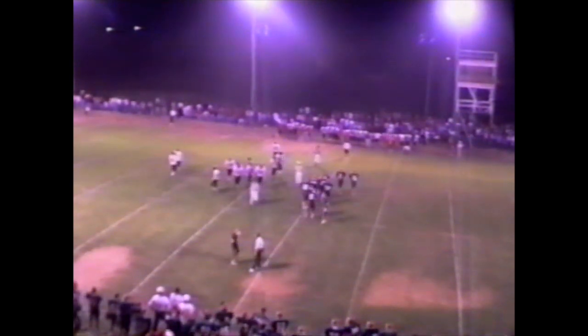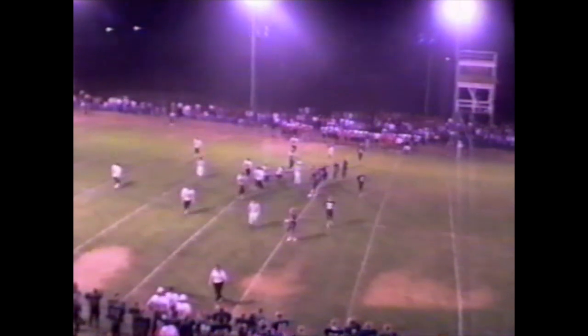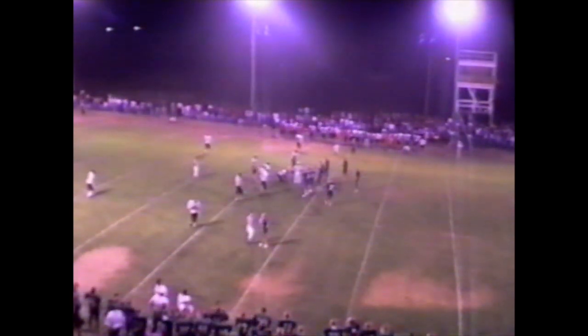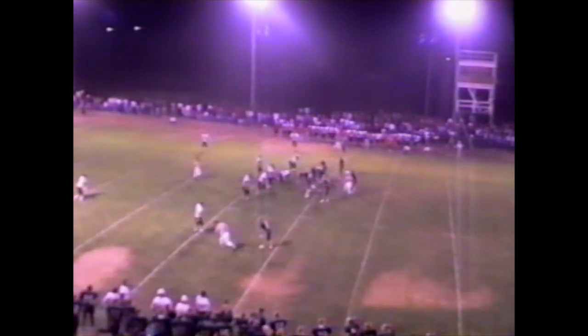This is a big, big play here in the ball game. Mules lead 32-20 with 1:20 to go in the third. Salem has a 4th down and 5 at the Mule 38-yard line. The Mules hold to get the ball back.